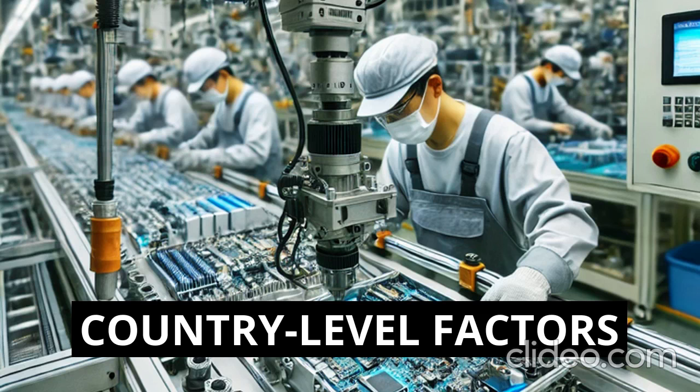Definitely. Okay, so far we've got cost, expertise, political stability, and even culture as these huge driving forces in where companies decide to manufacture.